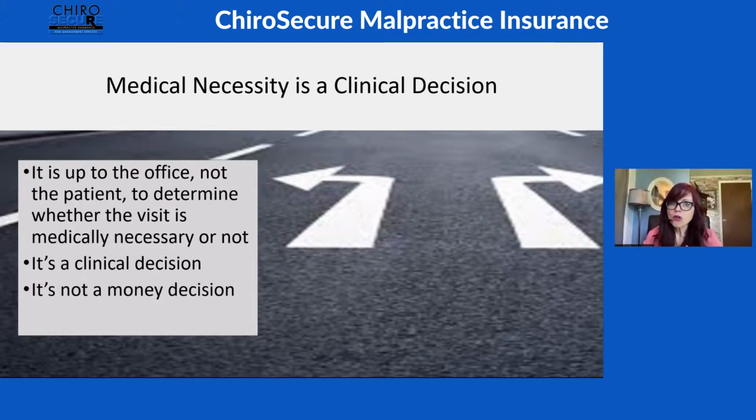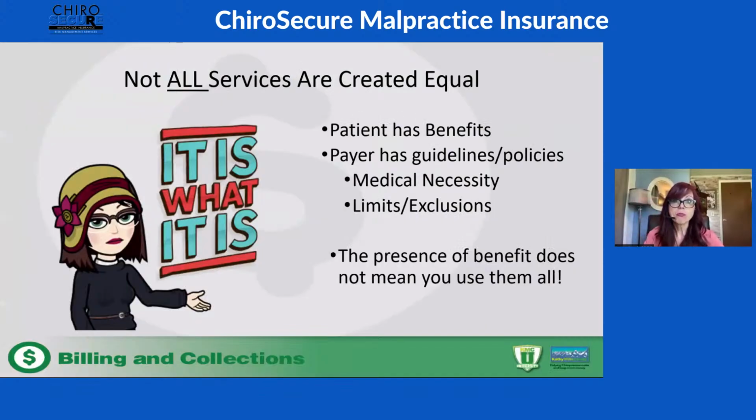Understand, shifting the gear a little bit from that, but understand when you're having these conversations with your patients, they're not the ones to decide if it's covered or not. They're not the ones to ask you to code it a different way or not. And they're not the ones to decide if it's medically necessary or clinically appropriate. That is a clinical decision that only you can make. It's not a money decision. It's not a way to get it to fit into a benefit.